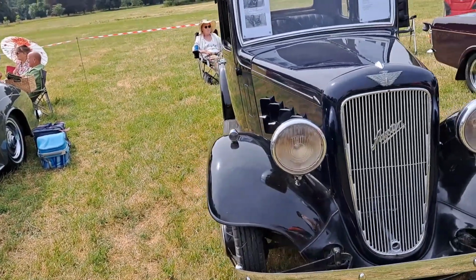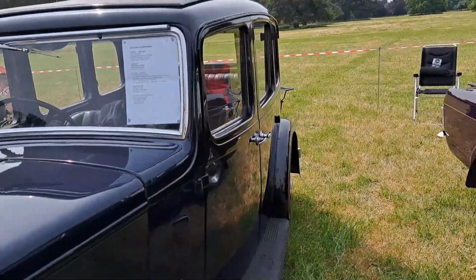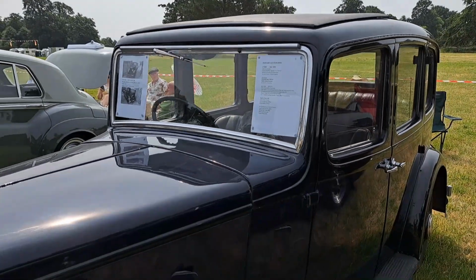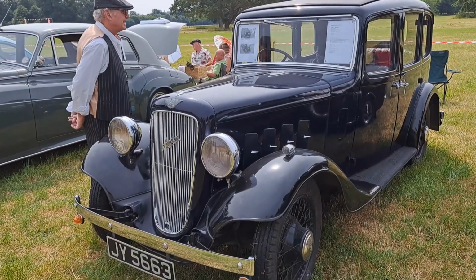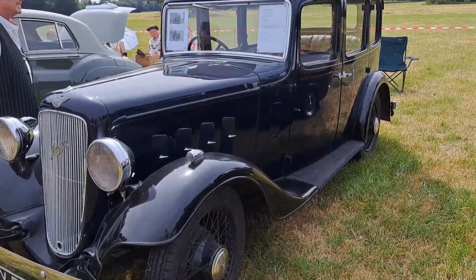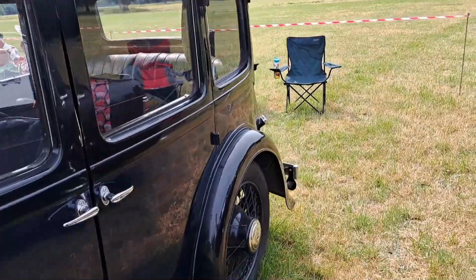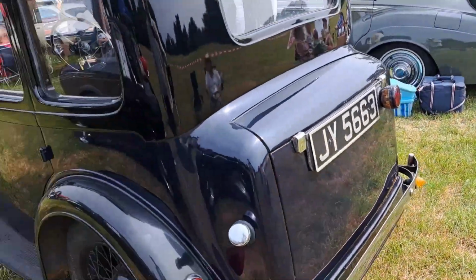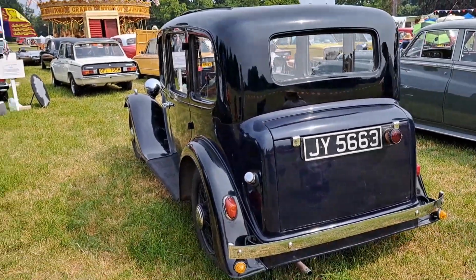1933, hang on a second, let's get this right. So this is the 35. Austin 12/4 Ascot Saloon, the one for sale is not the same car. That is actually a local car. It was registered to a gentleman in Emsworth back in 1935. Yeah, it's not a 7 at all. It's got 4 doors for a start. It's a much larger car than little 7s.